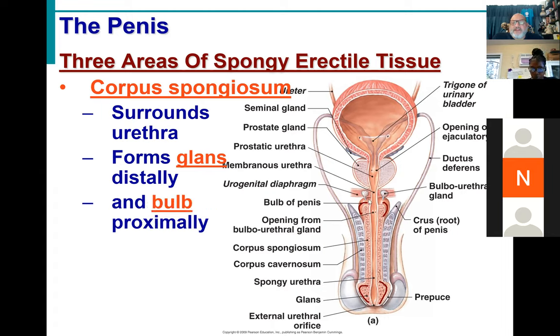and it basically helps to attach the penis to the pubic symphysis. Notice it is through the bulb that the ducts of the bulbourethral gland pass through, which is where you can see where it gets its name, bulbourethral. The duct goes through the bulb into the urethra. So that is where it gets its name. So it has those two enlargements, proximally the bulb and distally the glans.